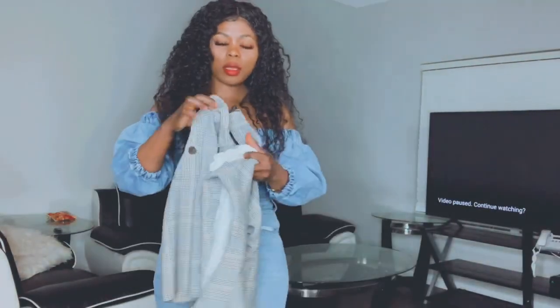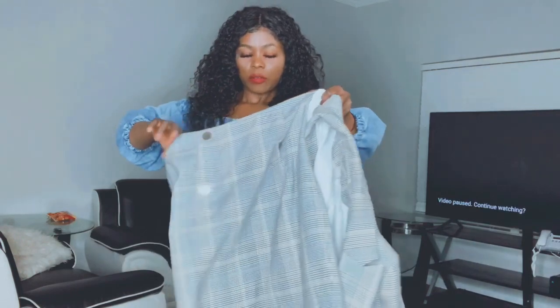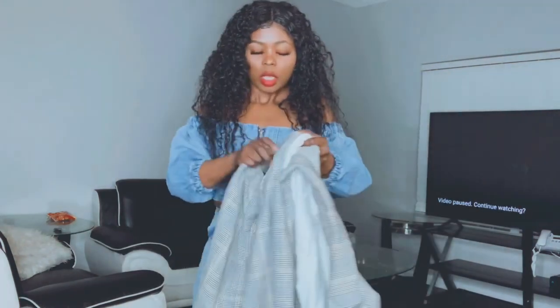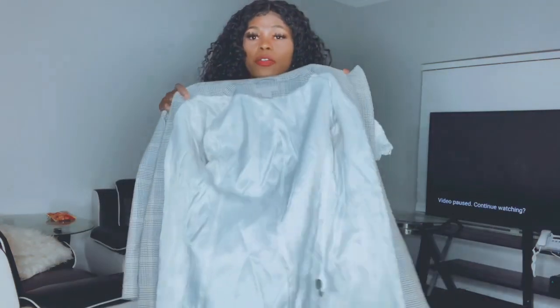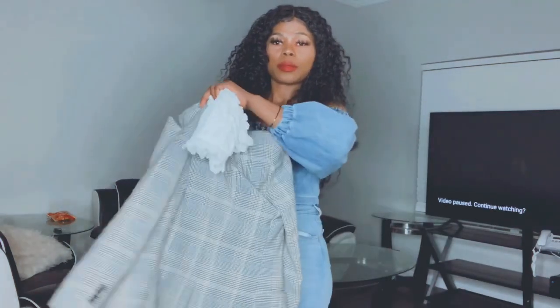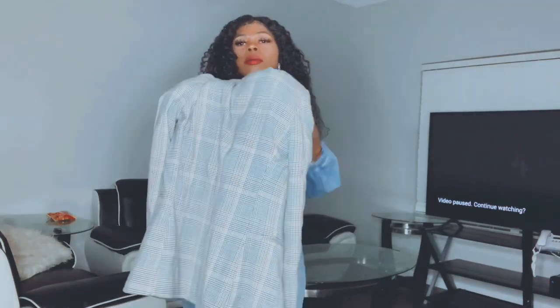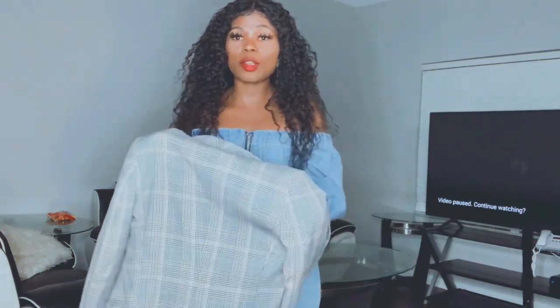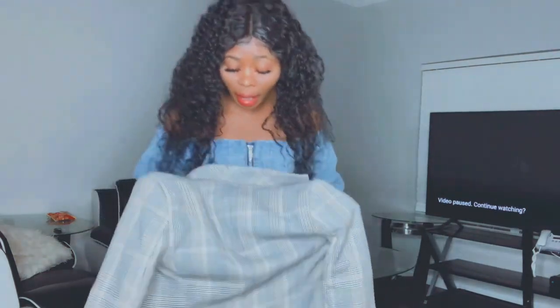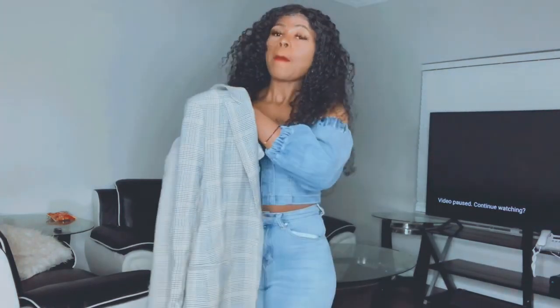This is gonna be my fourth. Nataka nipime. I really like simple things and then classic. I wear simple stuff, but I look good. That's what I say, right?